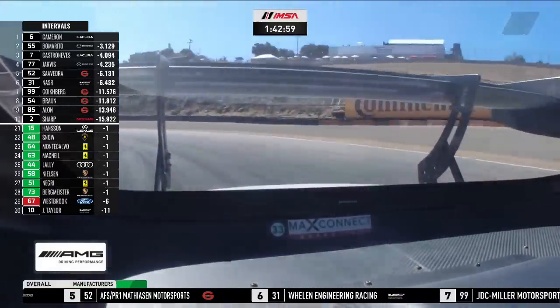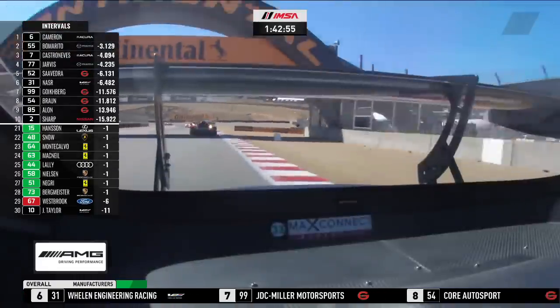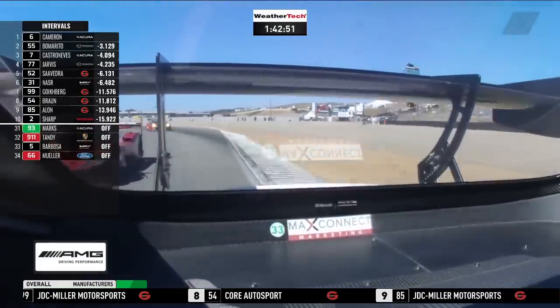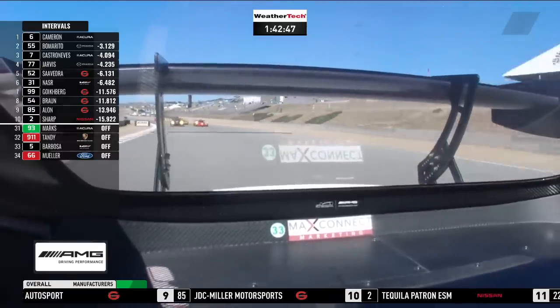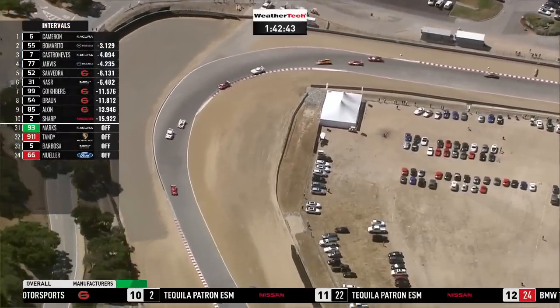John, I just noticed the last time when they came through, one of the Mazdas has severe damage to the left front. I couldn't see which one it was, but there is a gaping hole in the left front of one of the Mazdas. Pit stop almost done for the 63 Ferrari. They're just waiting on fuel. Driver change went perfectly, and Gunnar Jeanette is released onto the wild of Laguna Seca.